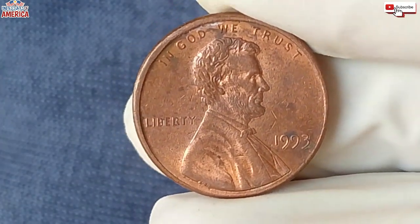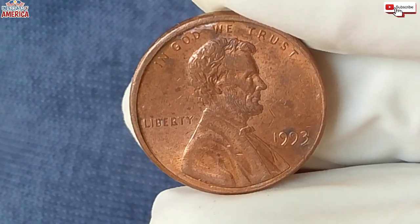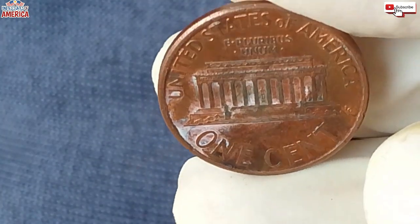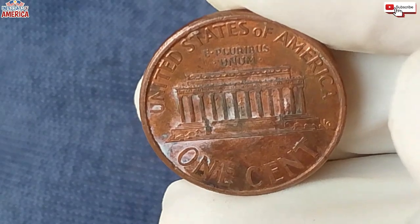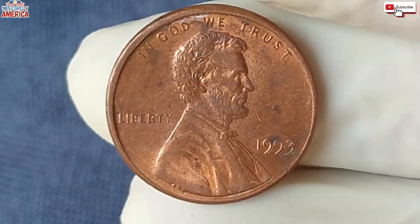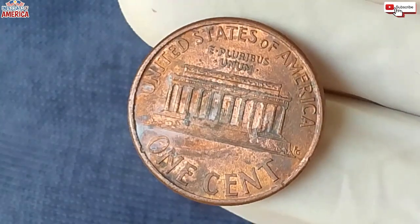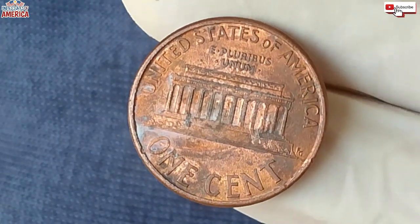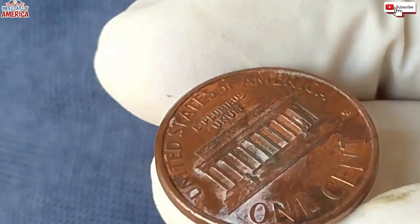While many people may think of a penny as being worth just 1 cent, the 1993 mule penny is worth far more than that. In fact, it has been known to sell for astronomical amounts at auctions, with some examples fetching as much as $168,000. Yes, you read that correctly. $168,000 for a single penny. This remarkable value is the result of a combination of factors: the rarity of the coin, the historical significance of the error, and the sheer demand from collectors who are eager to add this elusive piece to their collection.